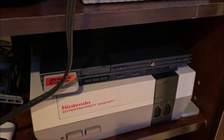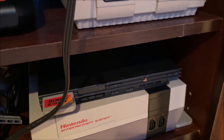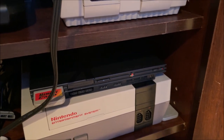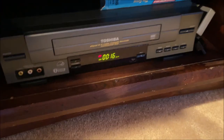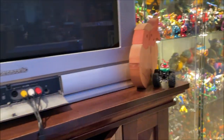I got my Super Nintendo in there and the Genesis. A bunch of VHS back there because I'm running out of room. Original Nintendo. I got my PlayStation 2 that I found on the side of the road in a garbage bag, left in my garage for 5 years, and I found it, plugged it in, and it worked. How about that? I was pretty impressed by that. And of course, original VCR. I also have a Roku hooked up down here. Here's that.